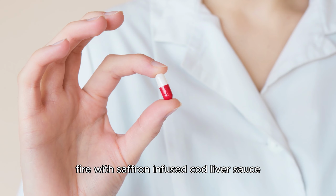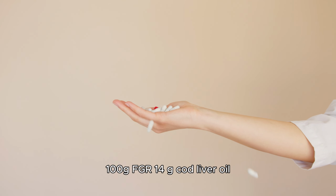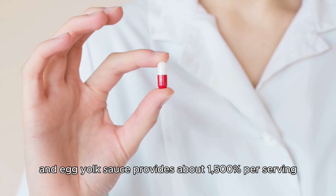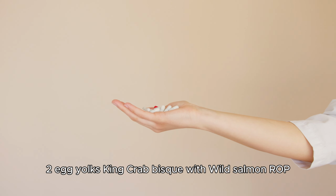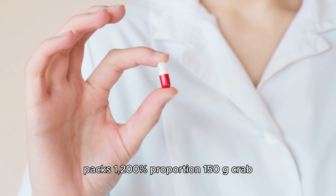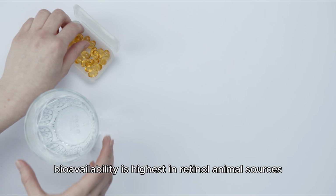For the richest luxury meals, fish with saffron-infused cod liver sauce delivers over 5,000% of the daily value (100 g fish, 14 g cod liver oil). Wagyu steak with bone marrow, butter, and egg yolk sauce provides about 1,500% per serving (150 g steak, 50 g marrow, 2 egg yolks). King crab bisque with wild salmon roe packs 1,200% of the daily value (150 g crab, 50 g salmon roe), making it a decadent vitamin A boost.